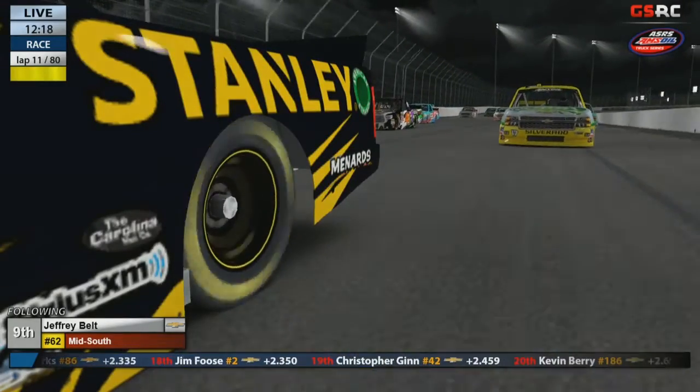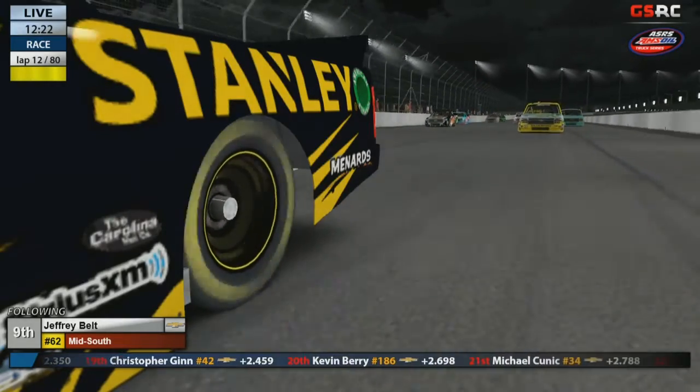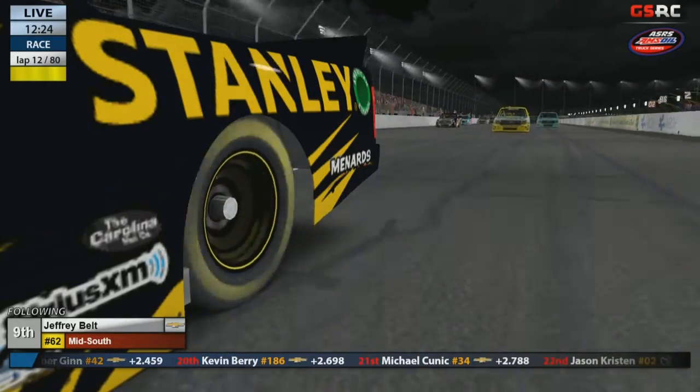Well, the pace car lights should stay on, and none of the leaders are coming into the pits. We're going to take a quick break. We'll be right back here at the Gateway Motorsports Park.